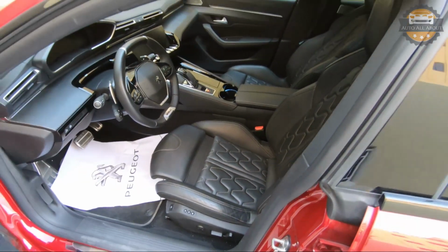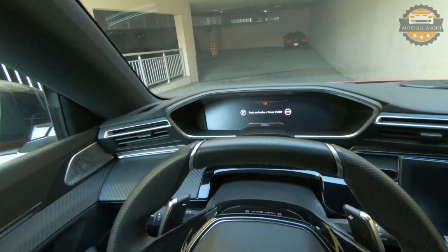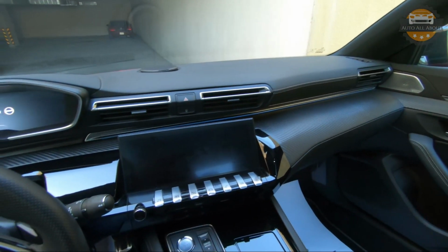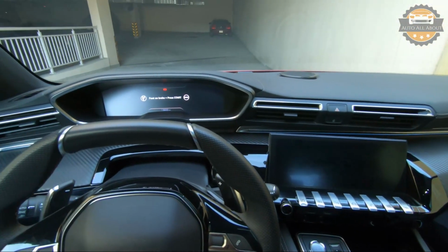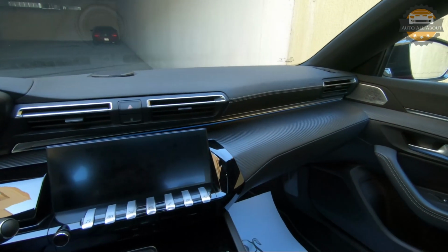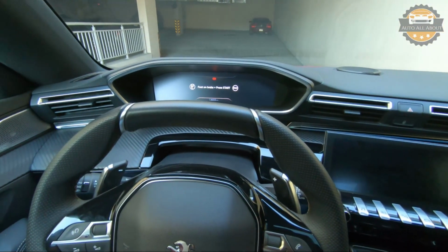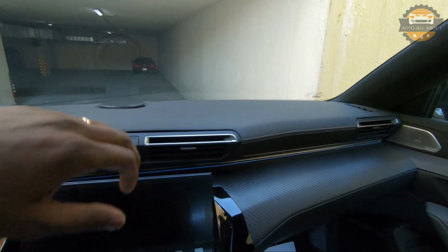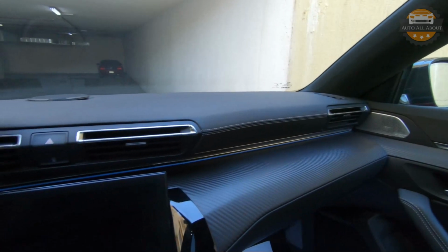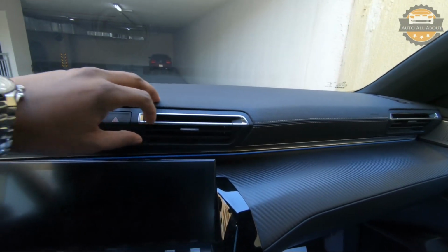Now let's have a look at the interior. This is the overall interior layout of the all new Peugeot 508 GT Line. It's a very beautiful interior and a very beautiful dashboard design. As we can see, it's completely soft touch materials everywhere, and the AC vents are very nicely integrated into the design of the car itself.